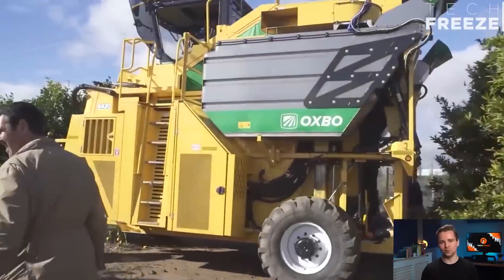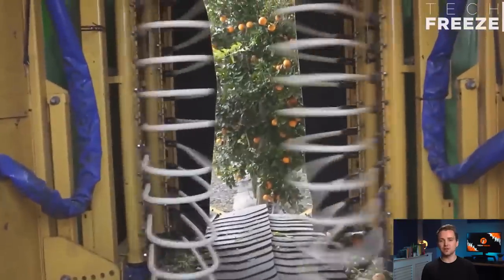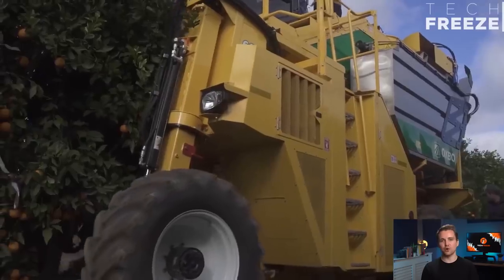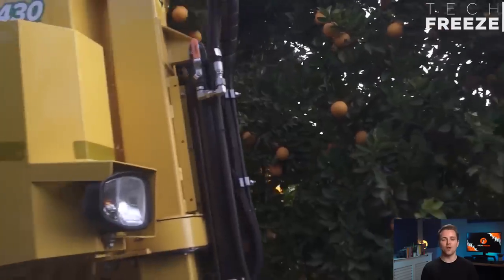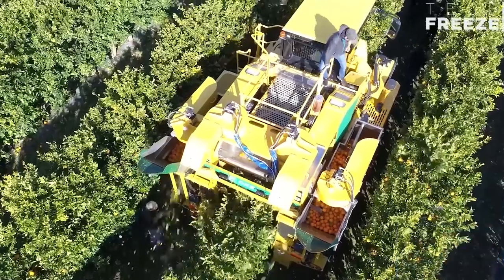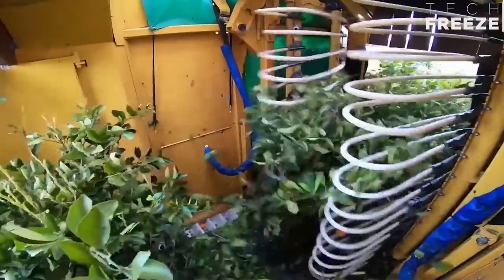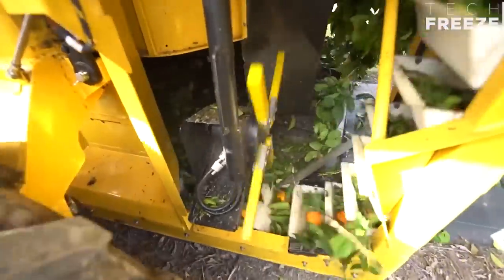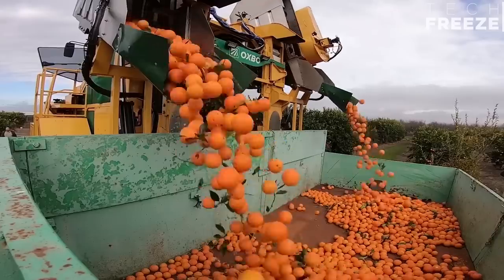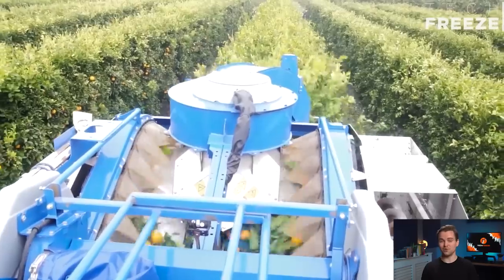OXBO International develops efficient harvesting machines that enable easy extraction of citrus fruits from the farm. Seen in this video by the AGRO Melora group shot on a field test, the machine seamlessly separates fruits from the trees with minimal effort. This harvesting machine by New Holland does a neat job too.